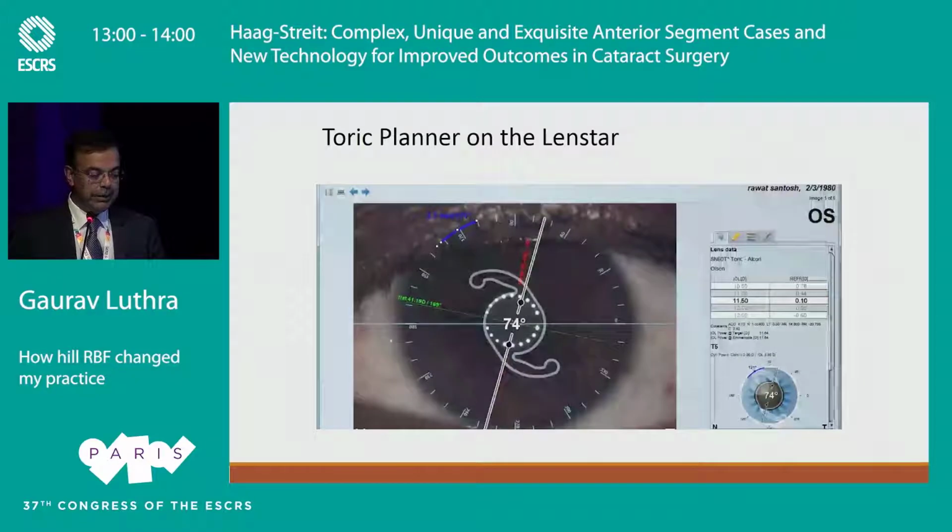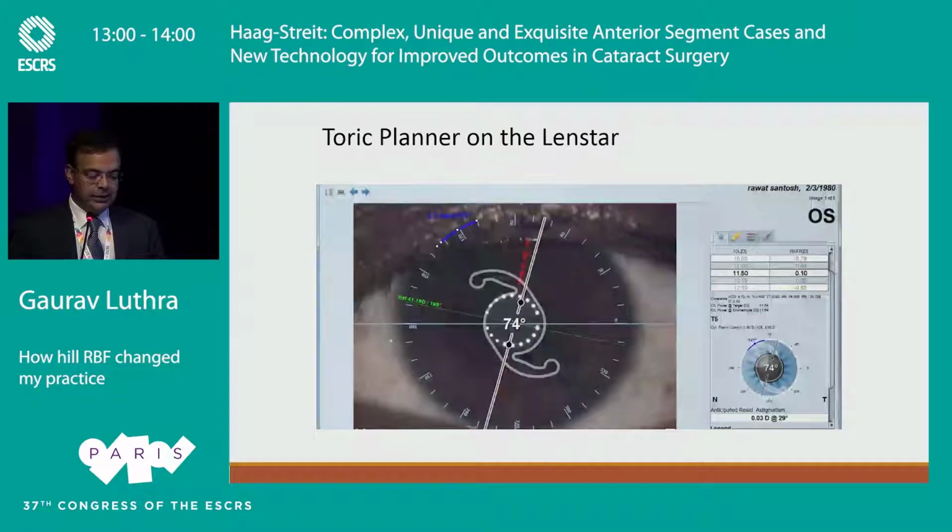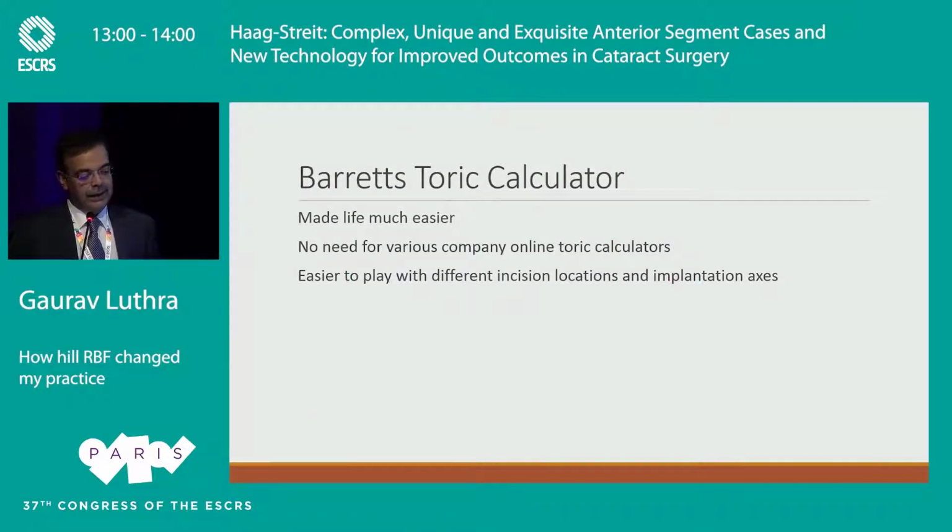So the toric planner, I think we have to thank Dr. Barrett for that. The Barrett's toric calculator is fantastic, and on the Lenstar, the toric planner is so user-friendly to use, it's amazing. And I think Barrett's toric calculator was a huge step forward on the Lenstar when we got it, and now of course it's available online and almost on all other devices as well. So you don't need to use the various company calculators anymore.